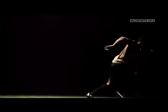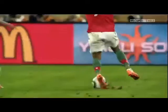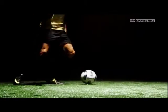Cristiano Ronaldo is one of the most valuable footballers on the planet. His talent is mesmerizing. He's really good technically, he's really fast. He's an athlete, a complete athlete. Cristiano Ronaldo is one of the best players in the world. But what is it that gives Ronaldo the edge over other players?